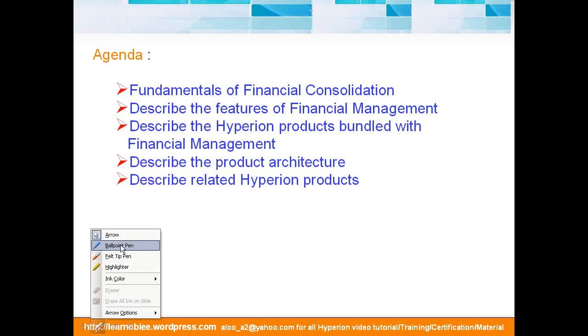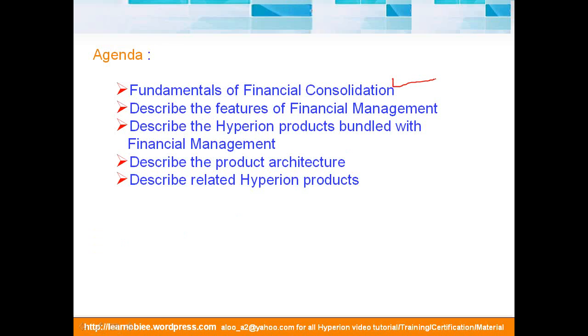I know most of you are new to the financial industry, so even these terms are quite new for you. So we'll discuss very briefly what financial consolidation is. For the people who are technical, it is easy to understand the basic terminology. Then we describe the financial management features, especially comparing it with ERP, the traditional RDBMS or other tools. There are many tools which perform the same task. How is it different? What is the architectural difference between other tools and HFM?